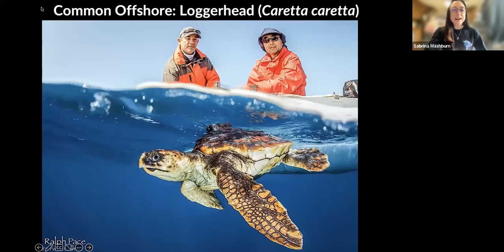And now we have our loggerhead sea turtles, which, although they are very common on the East Coast, here on the West Coast, we tend to only see them periodically, especially offshore in the months of June, July, and August, because this is when the little turtles are making their journeys from their breeding grounds back to their foraging grounds in Southern California and Mexico.